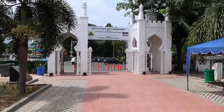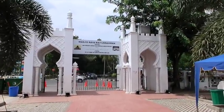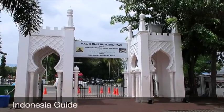Don't forget, if you enter the masjid, you must wear Islamic clothes.